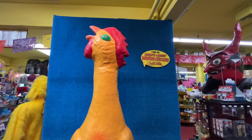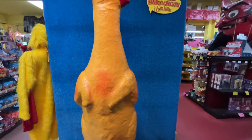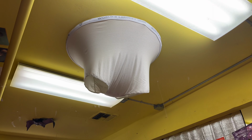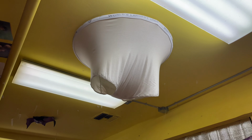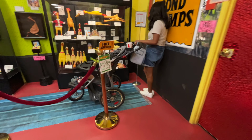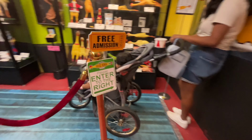I saw the world's largest rubber chicken at Archie McPhee's, and the world's largest underpants. All right, here's the rubber chicken museum. Free admission, enter to the right.